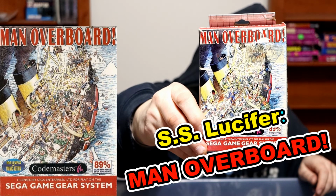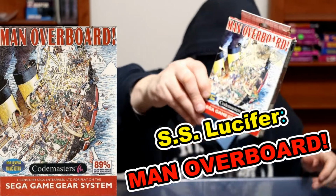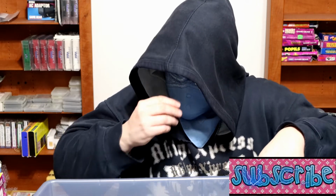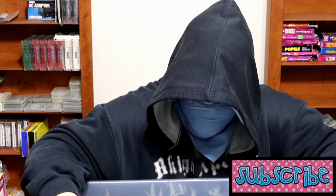So somebody who is going for a complete in the box collection and doesn't need them to be in mint condition would probably like to have this copy because it's not perfect, but it's complete in the box. So that is the conclusion of Container 14. Ended pretty strong. F1 World Championship, Championship Hockey, Tarzan, Man Overboard, Time Gear wristwatch that probably doesn't even work anymore. Some exciting shit.